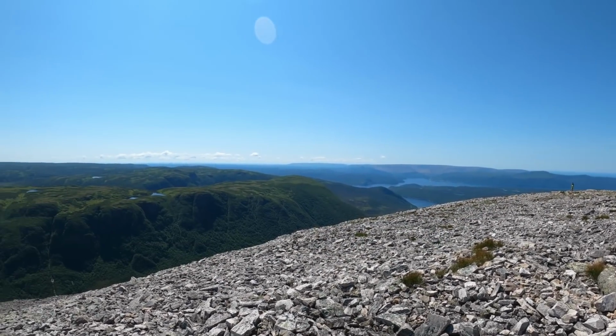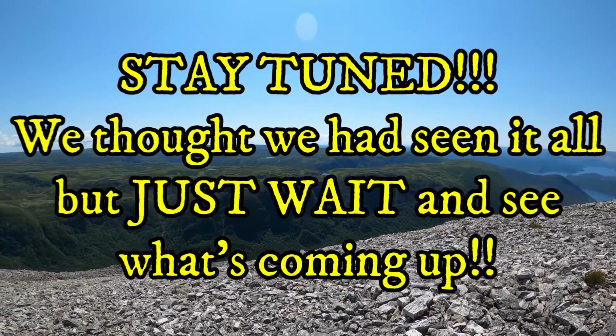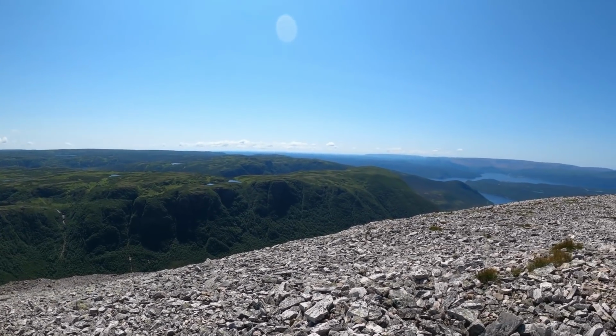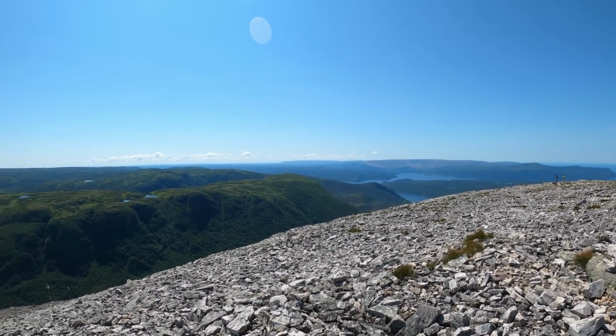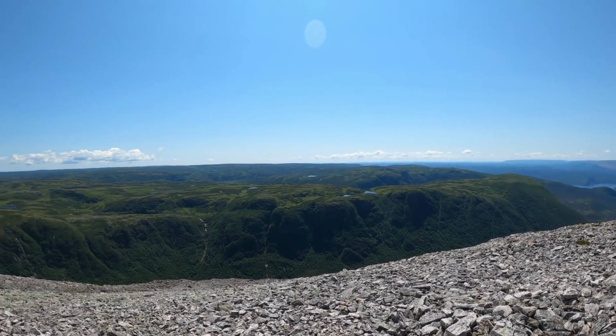Well, we made it. I can't believe it. Oh man, we're at the second highest mountain in Newfoundland, outdone only by Lewis Hills, which is south of us, and only by about 5 meters. So you're looking at it, folks. This is virtually the highest point in Newfoundland here right now.